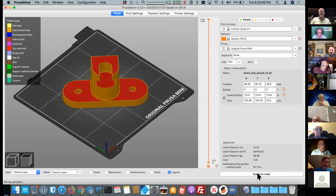So I export that into a file that I put onto a flash drive that's plugged into my computer, and then I unplug that and I plug that into the side of the printer, and then the printer would read that file. And you can't unplug that flash drive while the printer is printing, because it reads it off of that flash drive as it's printing.